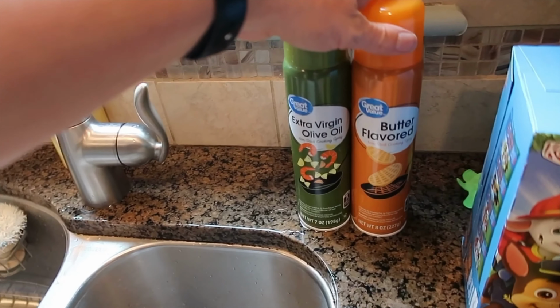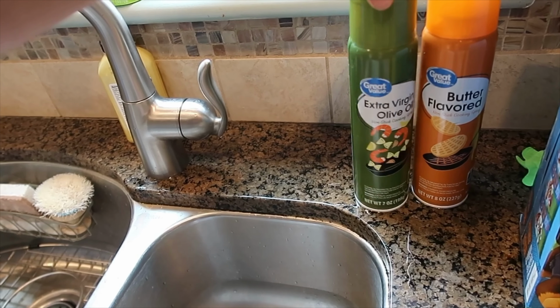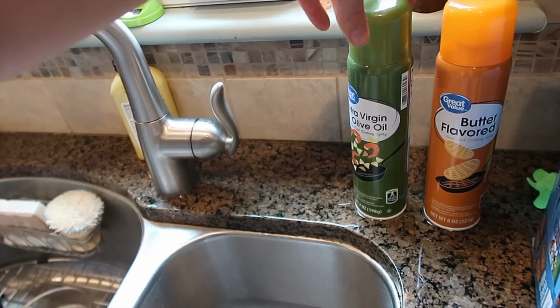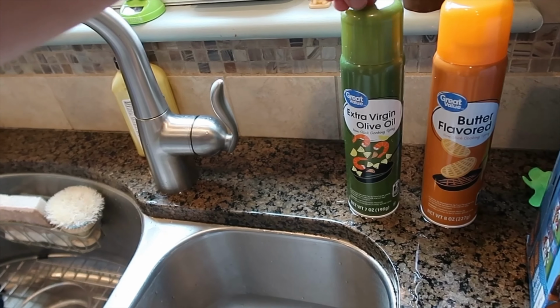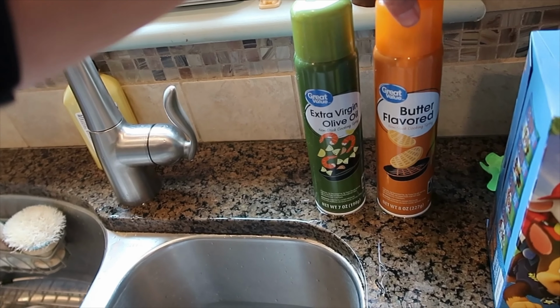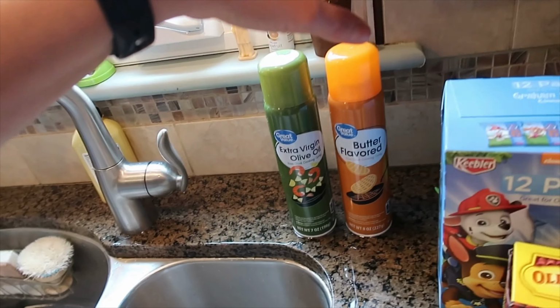This was a substitution. I was trying to find the expeller pressed with no propellants in it, but they just subbed this out. When I went in to get groceries, everything was really picked over. So this, I like to spray it a little bit on my popcorn in the evening, and then it helps the salt stick and it adds good flavor to it.